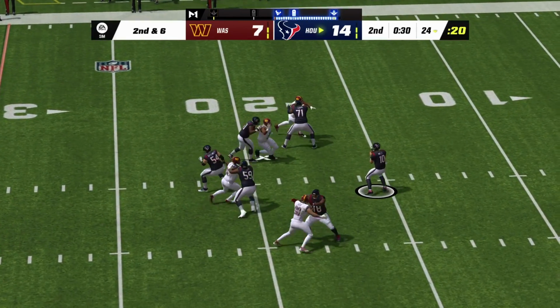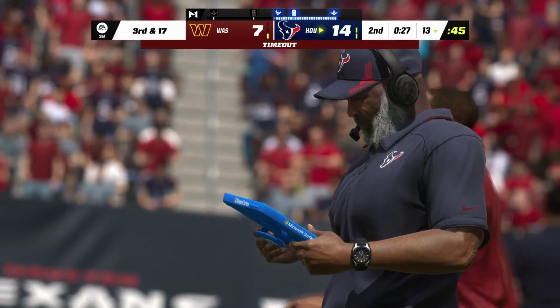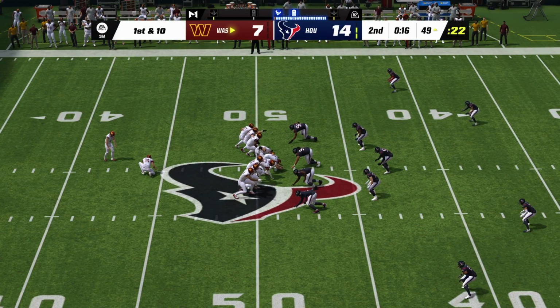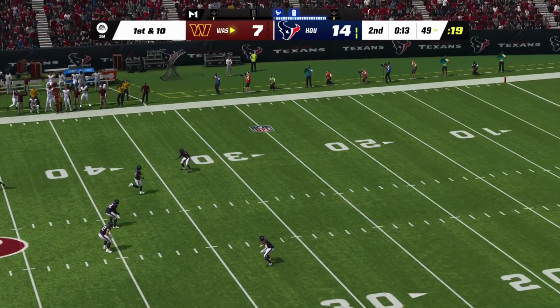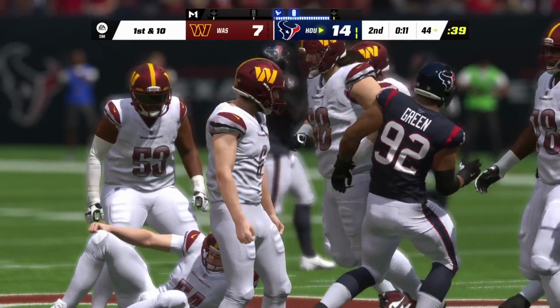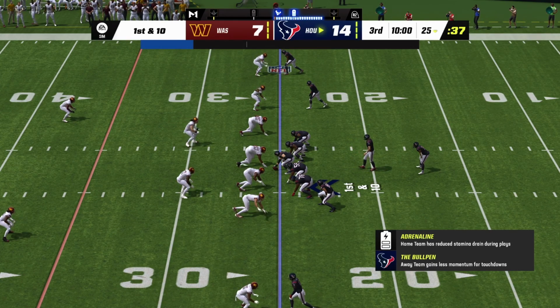From the shotgun, it's Mills. Blitz, and he can't get rid of it. He's taken down. Chance to see if you get in field goal range. You do that if you have trust. And this should be a position now where the great ones, they relish this opportunity to try and put points on the board. And he's going to miss this one. That is no good.